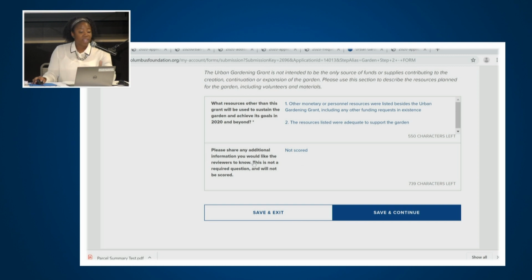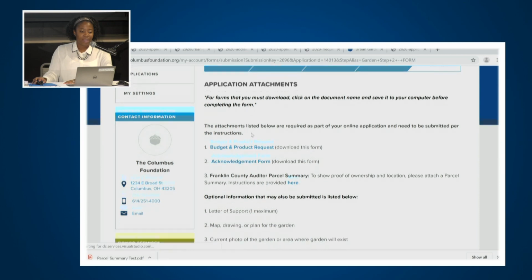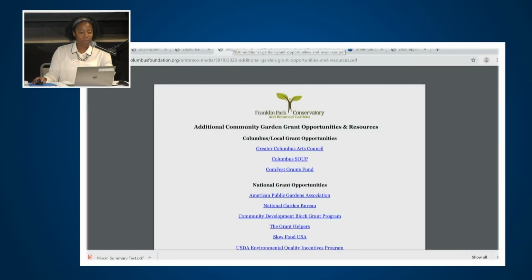And then if there's any additional information that we didn't ask that you think is really important to share with us, you put it in this section and it's not scored. And here are all of the attachments. So I'm going to come back with the budget and the product request, and Carol's going to go through that. We're going to look at the application acknowledgement form.